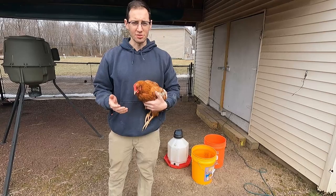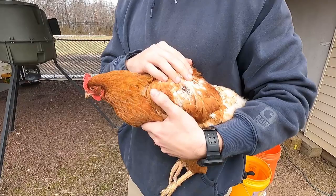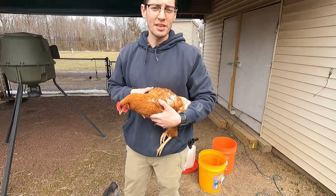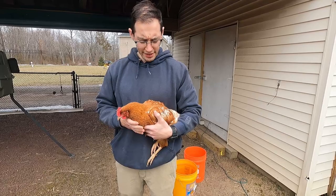I noticed about 2-3 days ago that the other chickens were picking on her, and they pecked her little wing open and she was bleeding. Like all chickens, they can be cannibalistic when they see blood. So when they see blood, they'll peck it and peck it, and they'll make it a lot worse. So what I did was I decided to isolate her, take her out of the coop, and put her in a little secondary cage that I have for these types of occasions.